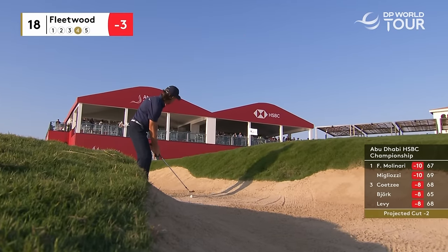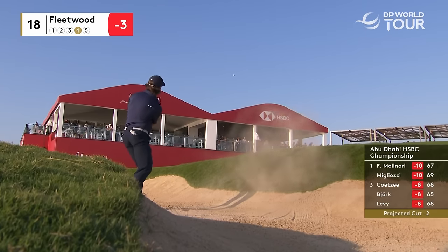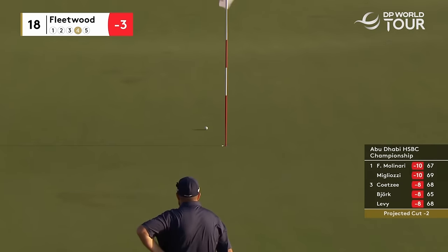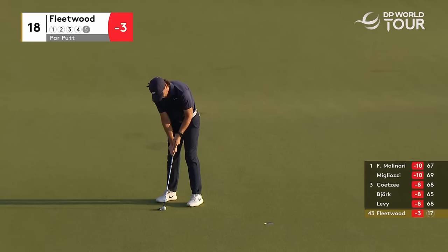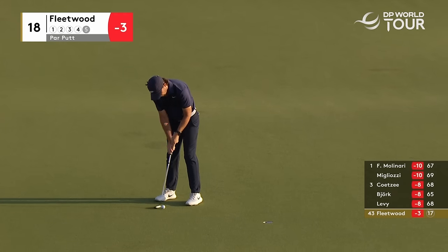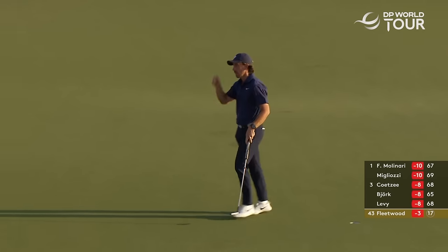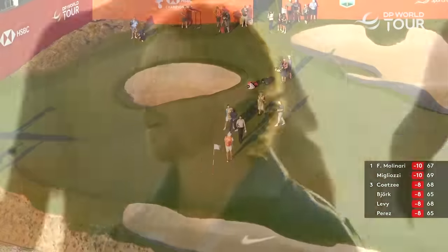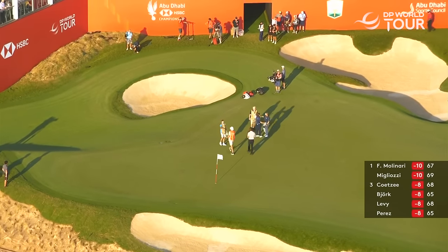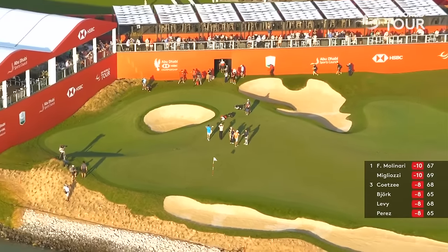Pretty basic bunker shot, this. Shouldn't be an issue. Yeah, very nice and tidied up. Perfect pace. Not an easy day for Tommy. One over par, flawless yesterday, didn't quite go his way today, but safely through to the weekend, and he'll get out early in the morning. He'll put a low one on the board.